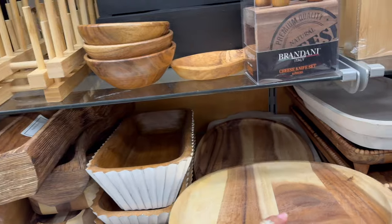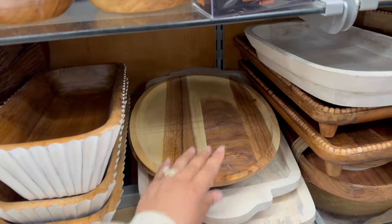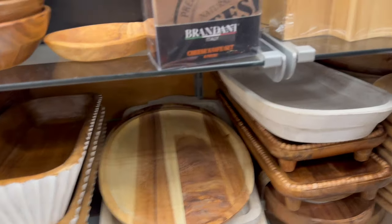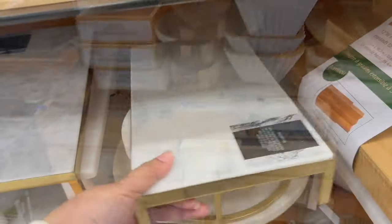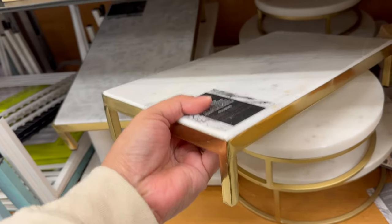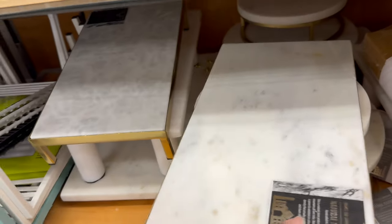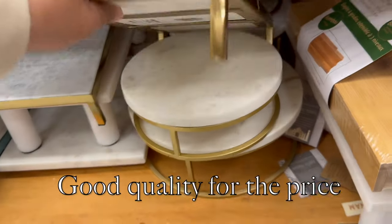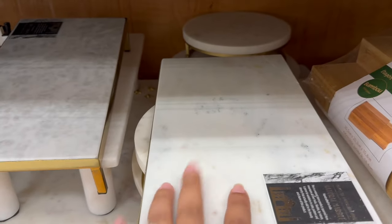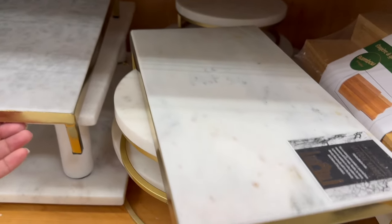Wow, this is really, really nice. Adorable. Beautiful, beautiful, beautiful. Look at this. Ooh, it's really heavy. How much is it? It's $13. Oh, wow, this is really nice. This one also.